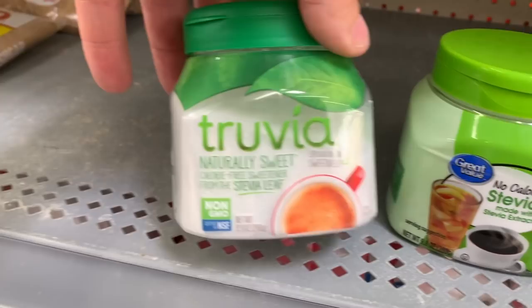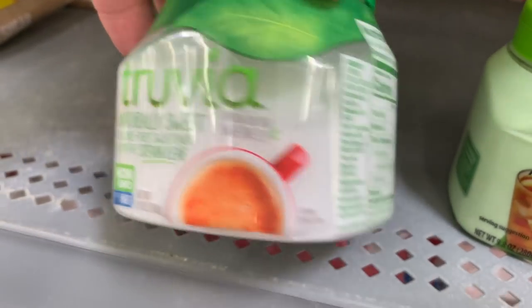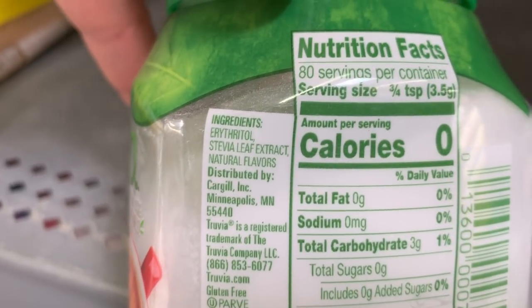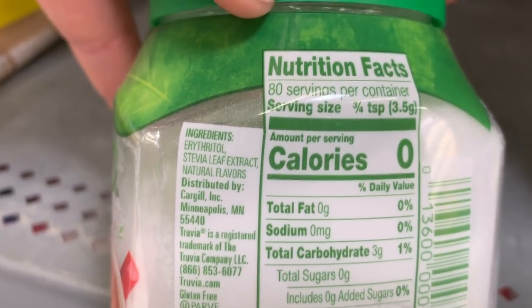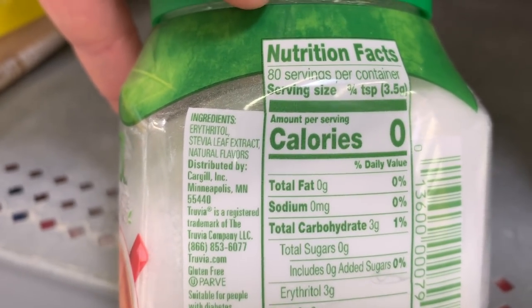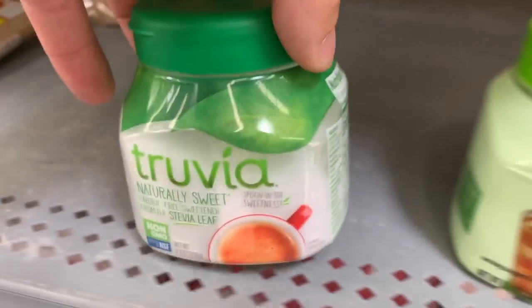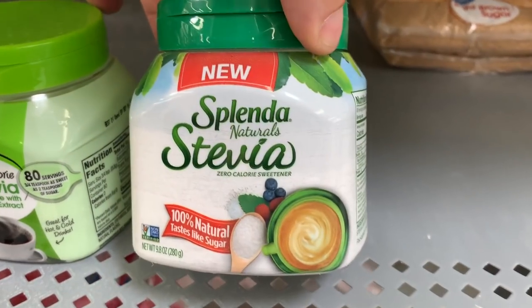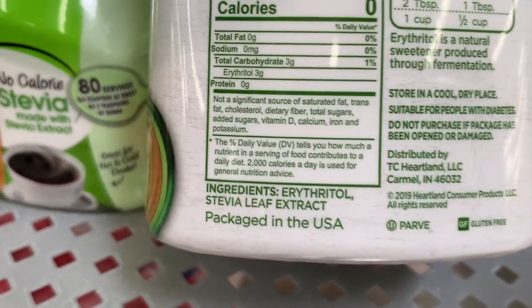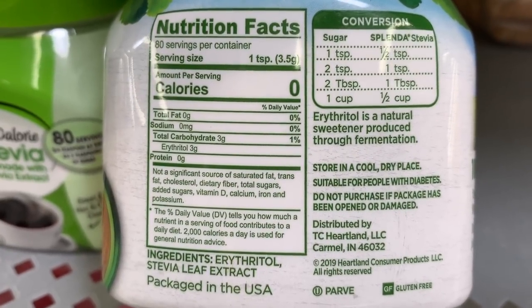We'll go over to a very popular brand. You have Truvia. Again, take a look at the ingredients. You have erythritol and stevia leaf, so at least it doesn't have the dextrose and the maltodextrin, but then they're adding natural flavors. Why do you need natural flavors in there? Then I found this version, Splenda Natural Stevia. Look at the ingredients in there. You have your erythritol and you have your stevia. That's all you need.